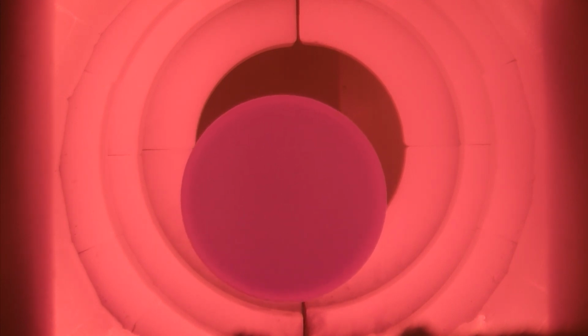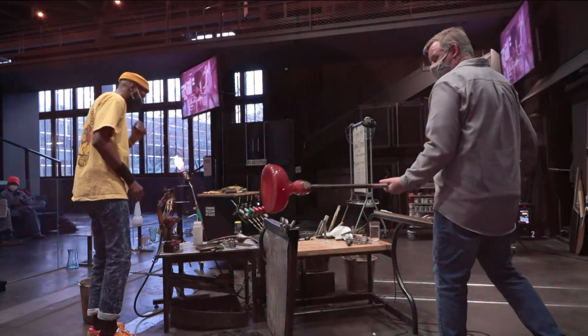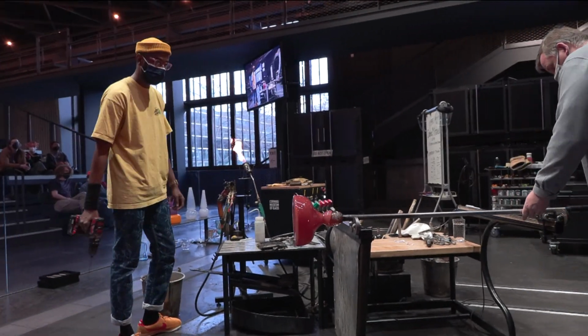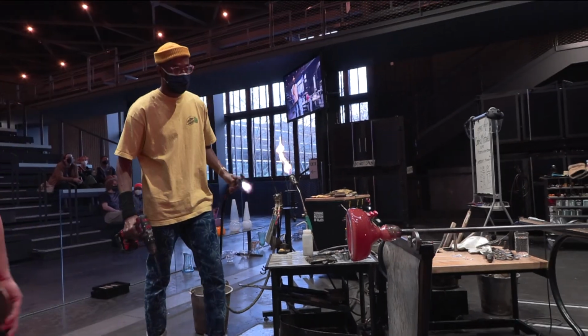Cedric's going to drill a little hole in the bottom of this piece and then close off the top. He's going to pop the little hole in the bottom because when we're heating this up, the air inside would expand the bubble if he didn't allow an area for the air to escape.